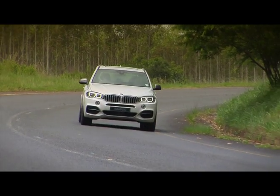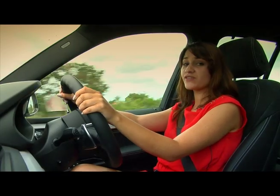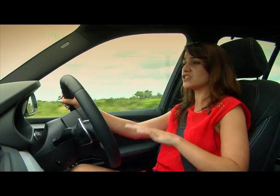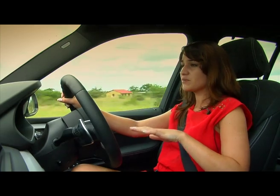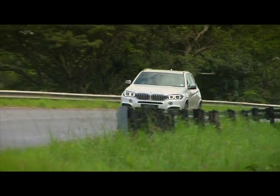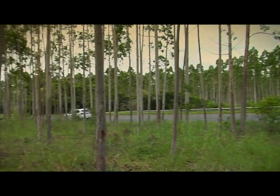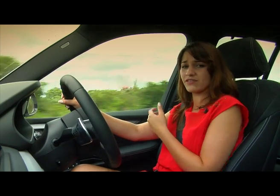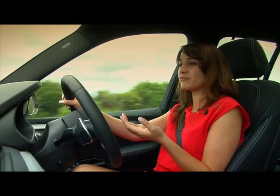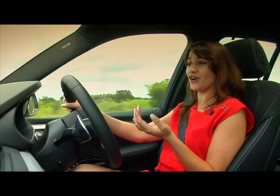We're driving the M50d, which is the most luxurious, top spec, most expensive X5 that you can have at just over $1 million. From the derivatives available in South Africa, the only engine that is new is the 3-litre, but this is the old 3-litre, which produces an enormous 740 newton meters of torque. And the most fantastic thing about it is while driving and when accelerating, you wouldn't think that it's a diesel at all. The only time you notice is if you drive with the window open. And in terms of power, it's got 280 kilowatts, which is quite a bit of go.